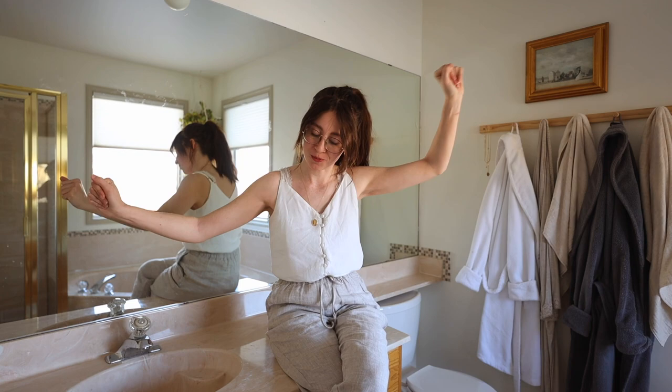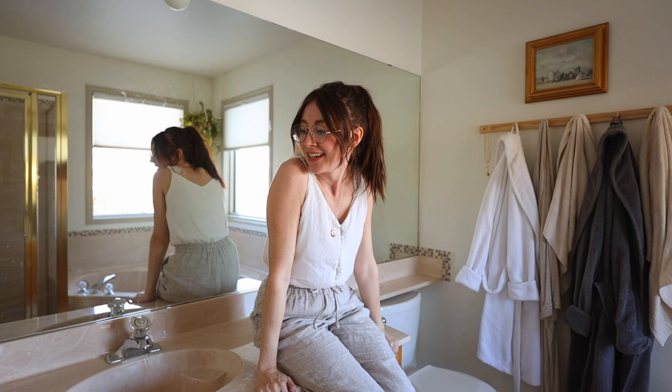It is official. Tomorrow, we officially start ripping this bathroom apart. Our contractor and his team, they're coming tomorrow morning, and we get to say goodbye to our moldy shower.